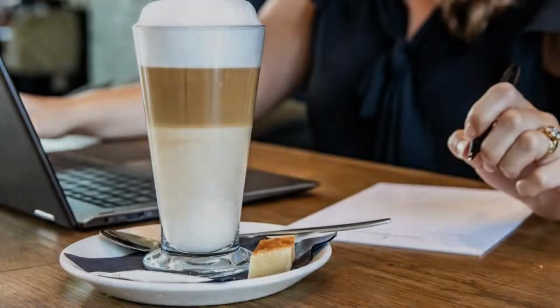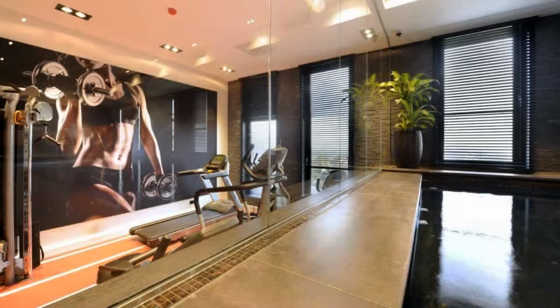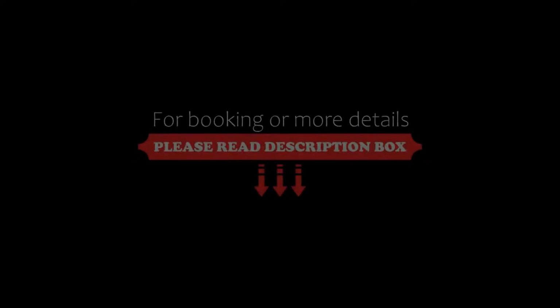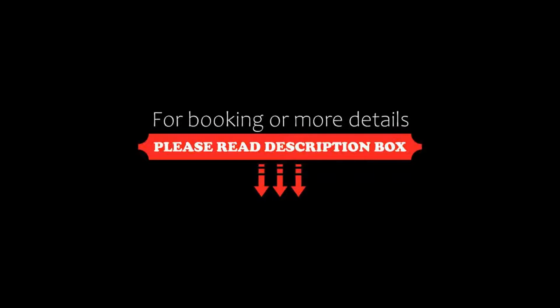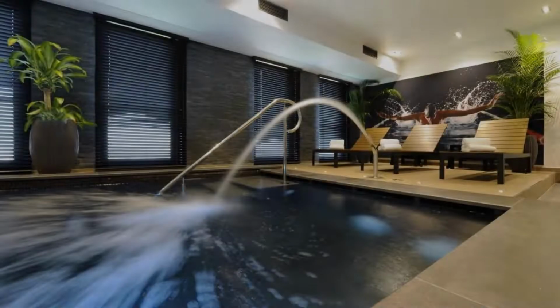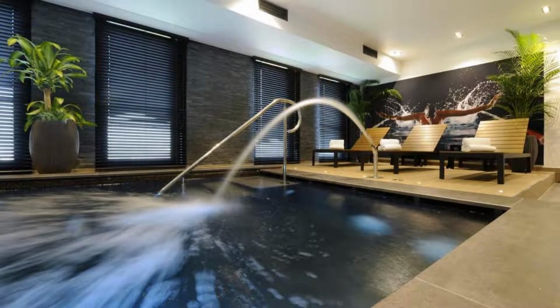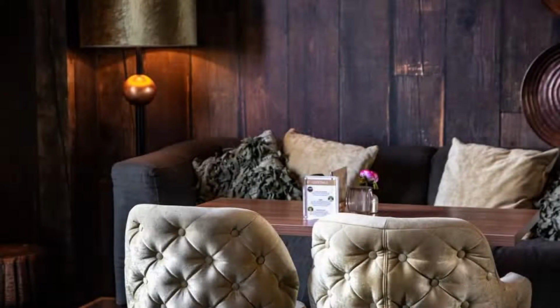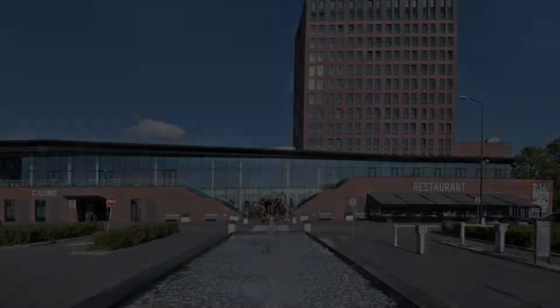You can see more than 1000 reviews of this hotel on booking.com. Its review rating is 8.7, which is fabulous. The check-in time of this hotel is 3 p.m. and the checkout time is 11 a.m.